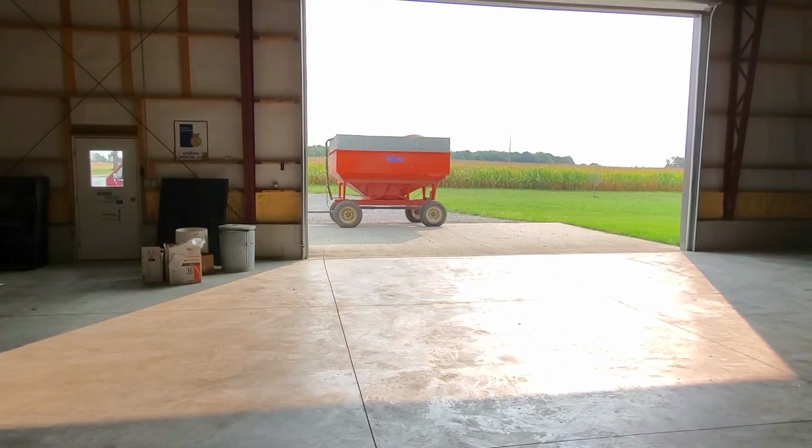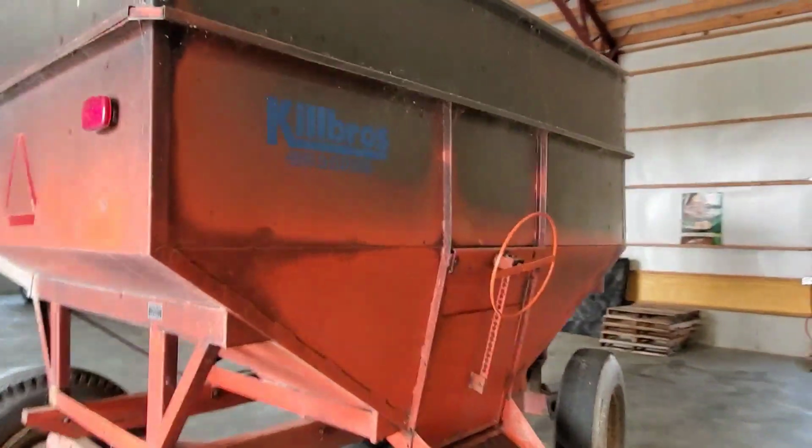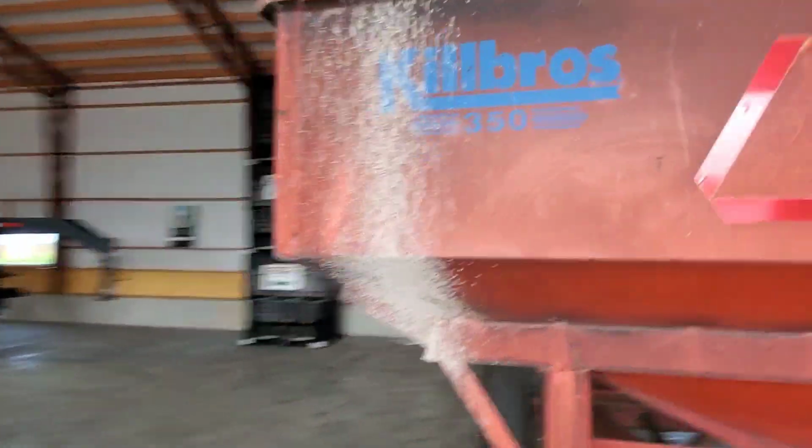All right, there goes the first wagon. That took us just about an hour, actually. That was pretty quick. So here's the other wagon that we've got to do for a different customer. I believe there's more in this one. Let's take a look and see. Boy, it's dusty.